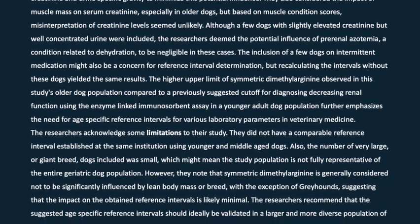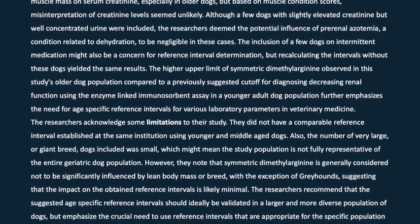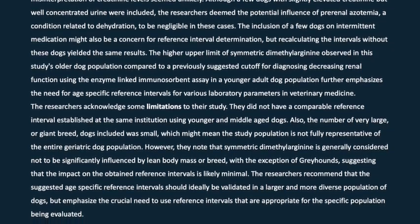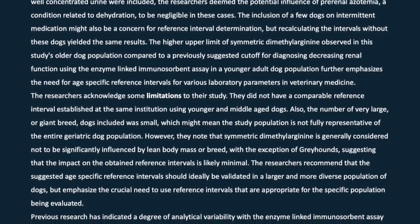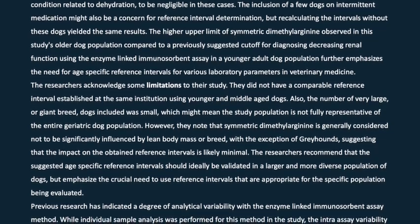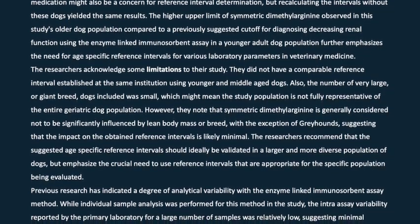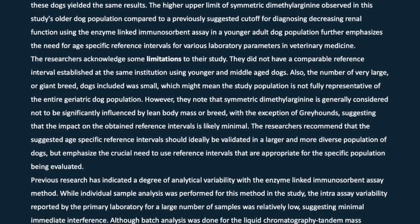The researchers acknowledge some limitations to their study. They did not have a comparable reference interval established at the same institution using younger and middle-aged dogs. Also, the number of very large or giant breed dogs included was small, which might mean the study population is not fully representative of the entire geriatric dog population. However, they note that symmetric dimethylarginine is generally considered not to be significantly influenced by lean body mass or breed, with the exception of greyhounds, suggesting that the impact on the obtained reference intervals is likely minimal.